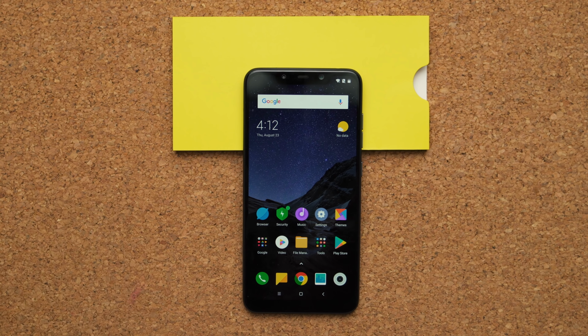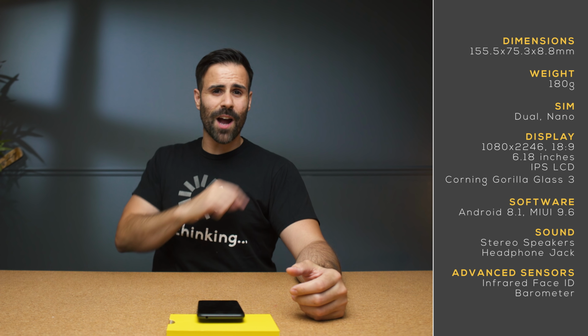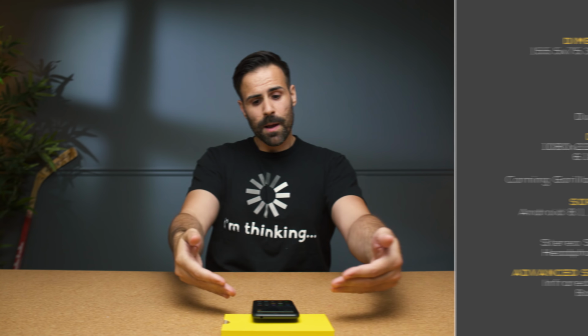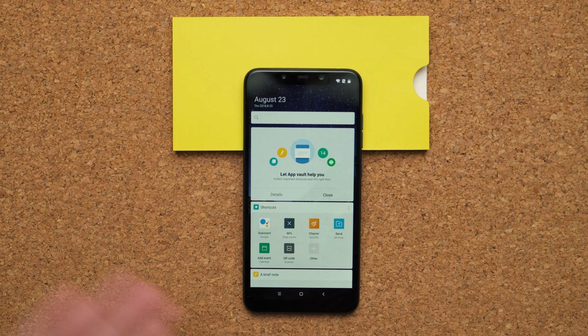The first thing that I notice is this display. 6.18 inches, LCD, IPS, bright enough to use outdoors for $300. Did I mention this phone is $300? Probably not, but either way, it's a beautiful display. Moving through the menus is absolutely fluid, at least based on my initial testing. Anywhere I go, it does it with style and it does it with grace.